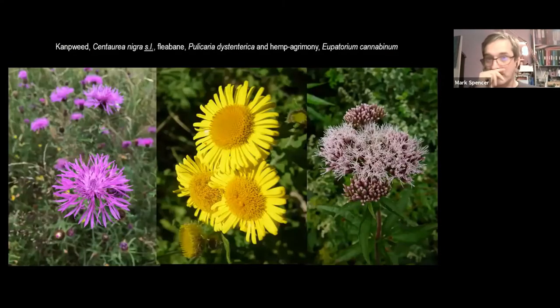But I wanted to talk momentarily about something I quite often get asked by people: what should we do in the urban environment, and what's good for nature? And people often want to plant buddleia or something like this.